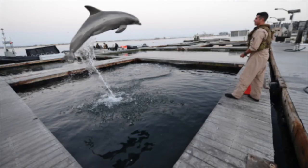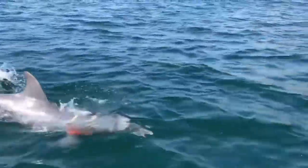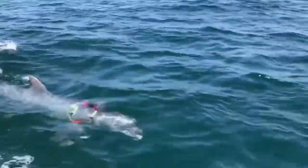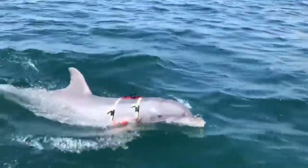Why have dolphins been trained to use in wars? Dolphins are known widely as adorable, intelligent animals. What is not as widely known is that these crafty creatures were used by the US and Soviet Union during the Vietnam War and Cold War.